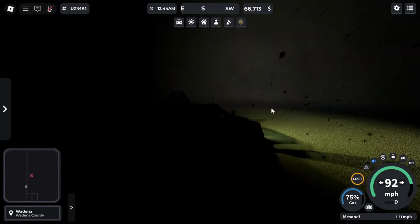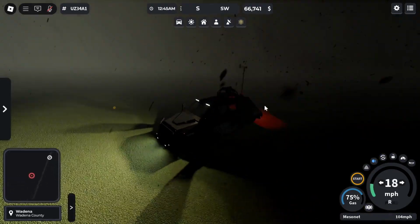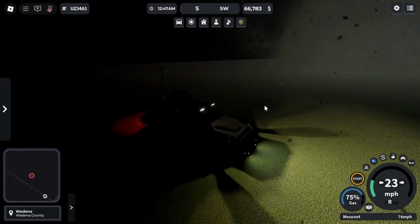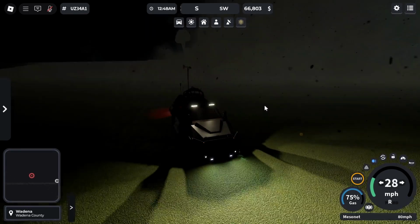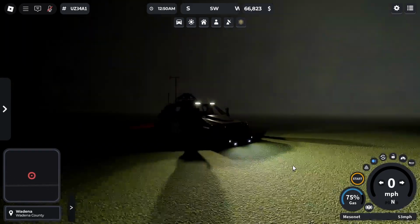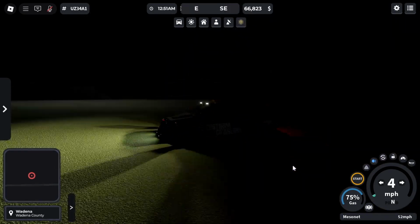Boom. Parking brake on. And boom. Here we are on the tornado. Dropping it down. Booyah. Surviving this thing. Oh, we're getting pushed around a little bit. So is he, though. Hey, I'm planted. I'm not moving. Inside this thing, I'm not moving.